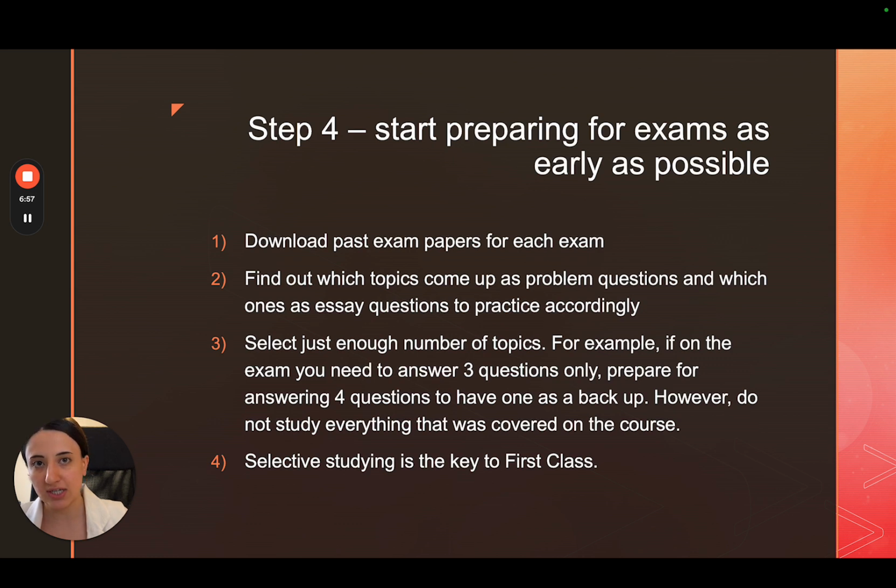Find out which topics come up as problem questions and which topics come up as essay questions to practice accordingly. Select just enough topics. For example, if on the exam you need to answer 3 questions only, prepare for answering 4 questions, because we advise to have one as a backup.